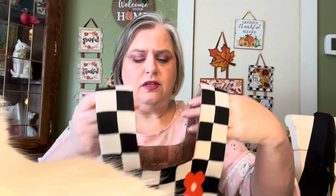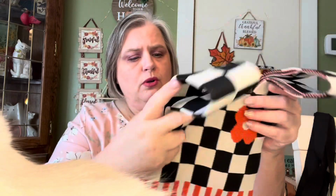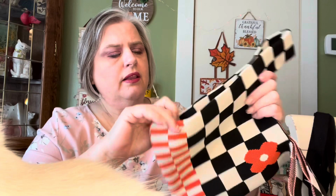And it's safe because it's got a lot of thickness to it. Like I said, a pin won't fall out of this. A hairpin won't fall out of this. It's really, really nice. And it's just adorable. I thought it was so pretty. And the design, I like the design.